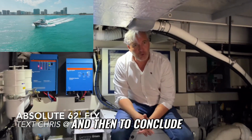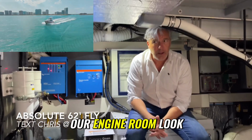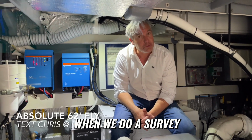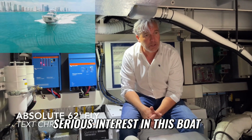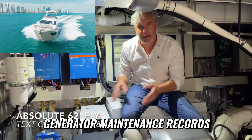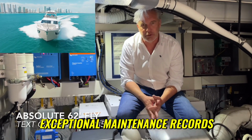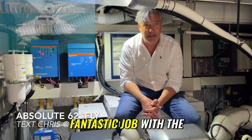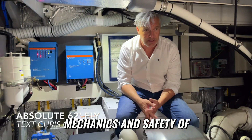And then to conclude our engine room look, I will say that this kind of maintenance, when we do a survey, should you have a serious interest in this boat, you'll see these engines, oil, Seakeeper maintenance records, generator maintenance records, exceptional maintenance records. The captain is really obsessive in a good way and does a fantastic job with the mechanics and safety of this vessel.